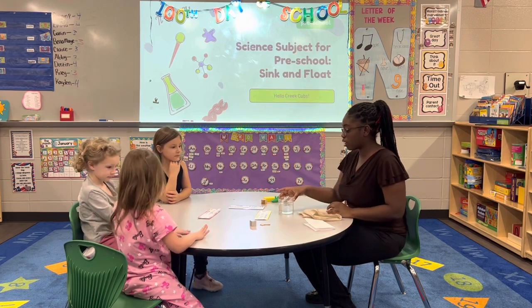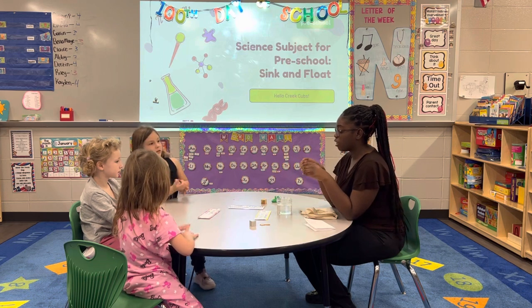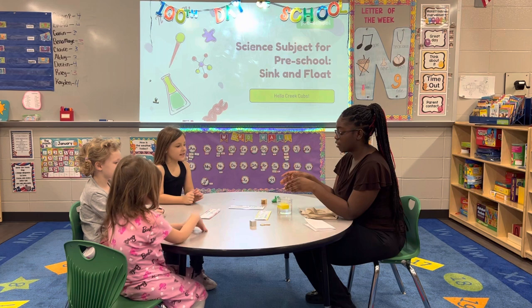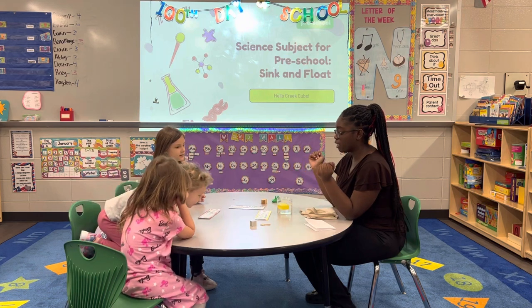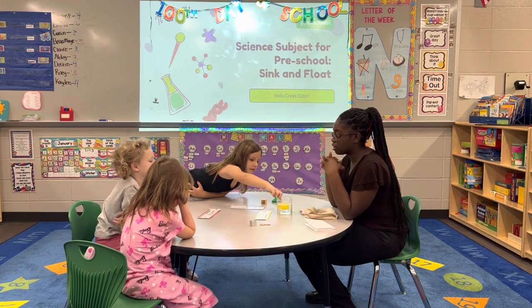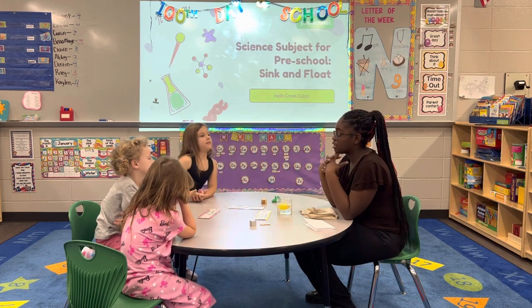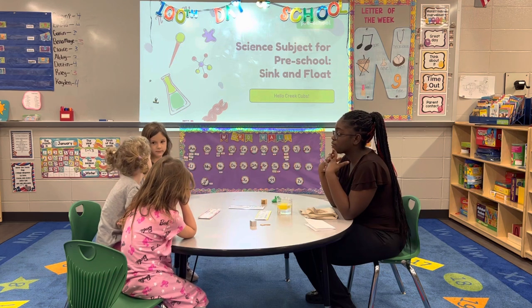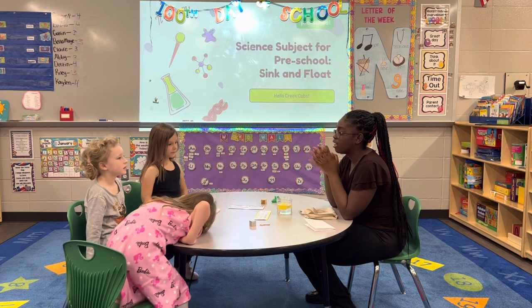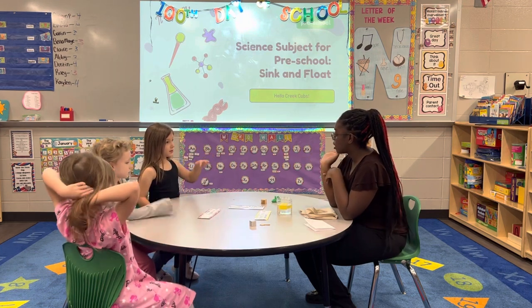Okay, what do you want to start with first? The sponge? Okay. Y'all said it's going to float, right? Let's see. Yay! Oh, it's big. It's floating. It got bigger. So it's floating, right? That means it's less dense. It's not heavy, so it's floating a little bit.